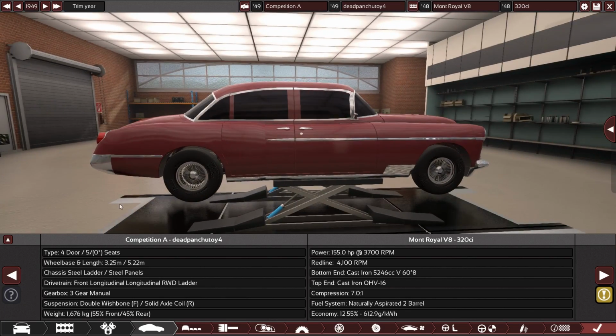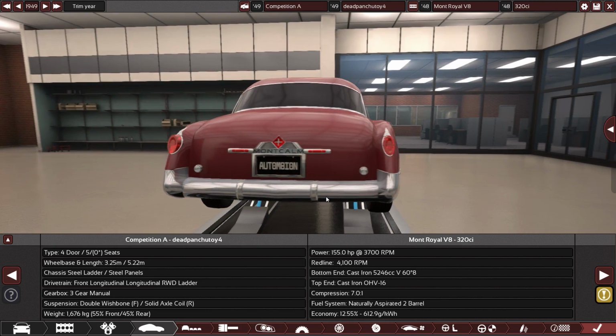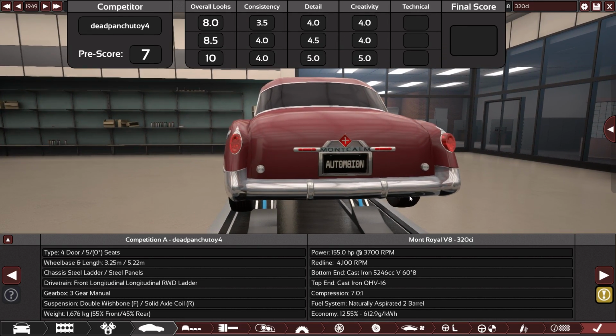The Mont Royal features a uniquely evocative badge using a taillight and badge combination. There are bumpers on top of bumpers. This is going an extra mile.